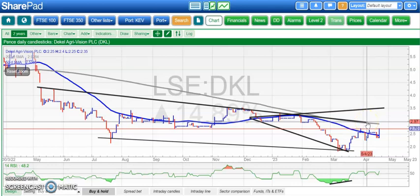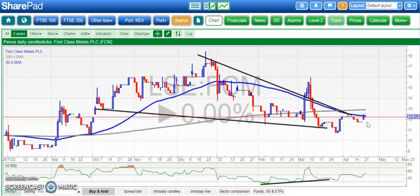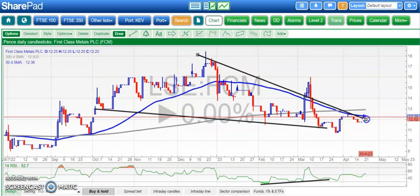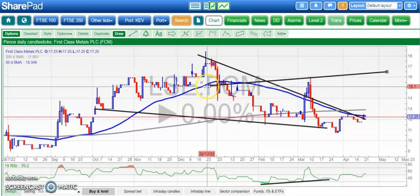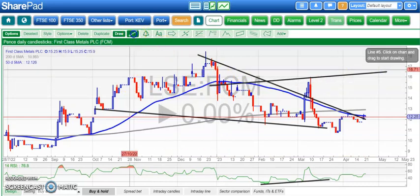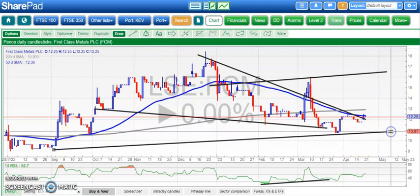Moving on to a stock which I know a lot of people are willing higher at the moment, First Class Metals. Here we've broken a line of resistance there from back in December. And we're also toying with the 50-day moving average. It's got the 200-day line rising, so really we're expecting a move to the upside. If you're a fan of the shares, you're probably looking for the shares to progress within a rising trend channel like the one I'm drawing at the moment from back in September.